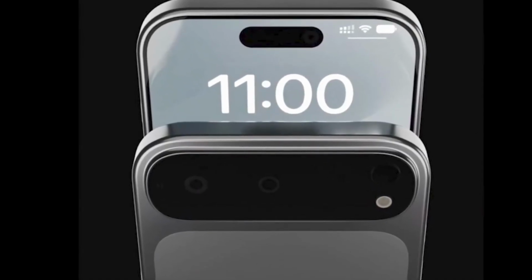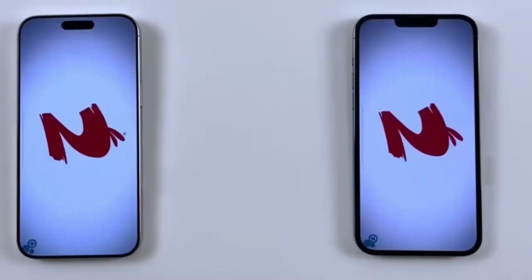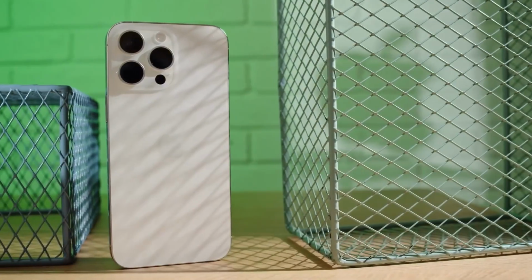So yeah, between the ultra-thin iPhone 17 Air, the ProMotion screens across the board, crazy camera upgrades, and that powerful new chip, it really looks like Apple is ready to deliver its biggest iPhone upgrade in years.